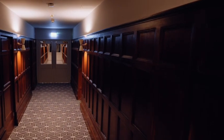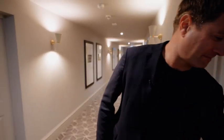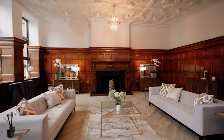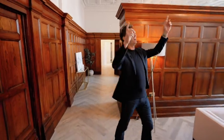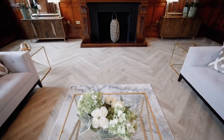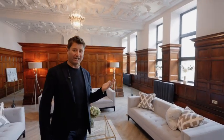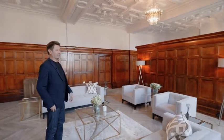Now this level has been all converted, but there's one particular apartment I've been told I should see because it's very special. So this was the old boardroom for the directors of the business. Could you imagine coming up to this magnificent space with its timber paneling and unbelievably ornate ceiling, with a massive board table, all the directors sitting around with their suits on, stiff collars, no doubt smoking cigarettes, as you'd imagine, particularly in the line of business they were in. But look at it now.